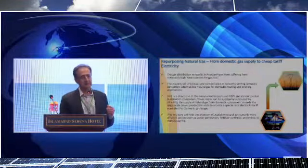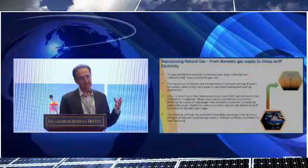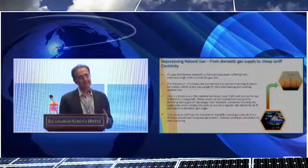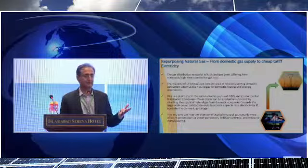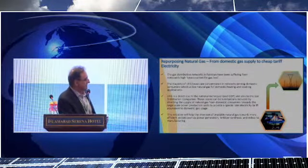Because all you're really doing in captive power plants is reducing the cost. You're benefiting about 800 people in the country at the expense of not only industry but also domestic people, because the cost of electricity is outrageous right now. So I think that's one of the things that we want to address.